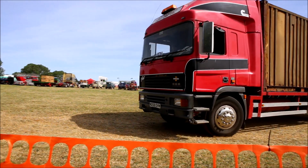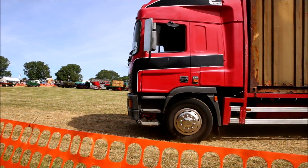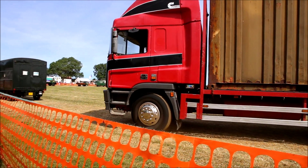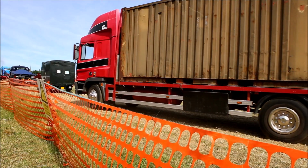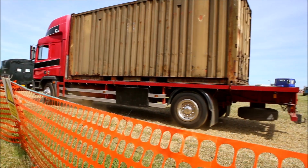And now, not a Bedford, not an Austin, but this is a Morris Commercial just gone past me again. Now, little Morris Commercial flatbed with somewhere between a 2 and a 3 ton payload carrying capacity.